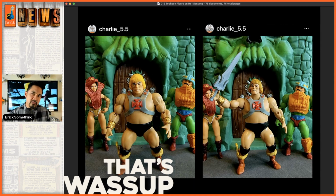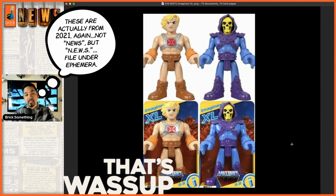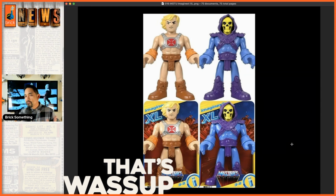Speaking of Masters of the Universe, as someone who's in love with this property, I'd really love to see it continue with younger people. And on that note, Imagine X is dropping these new XL Masters of the Universe figures, He-Man and Skeletor. You might be familiar with Imagine X figures that are a little bit smaller, but these XL figures stand at about 7.5 inches, I believe, and they do all sorts of properties. For example, they've done DC characters.